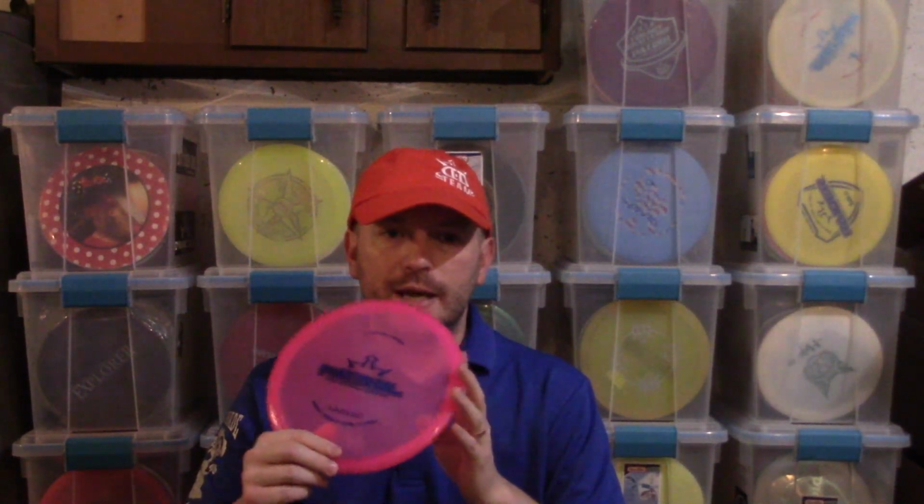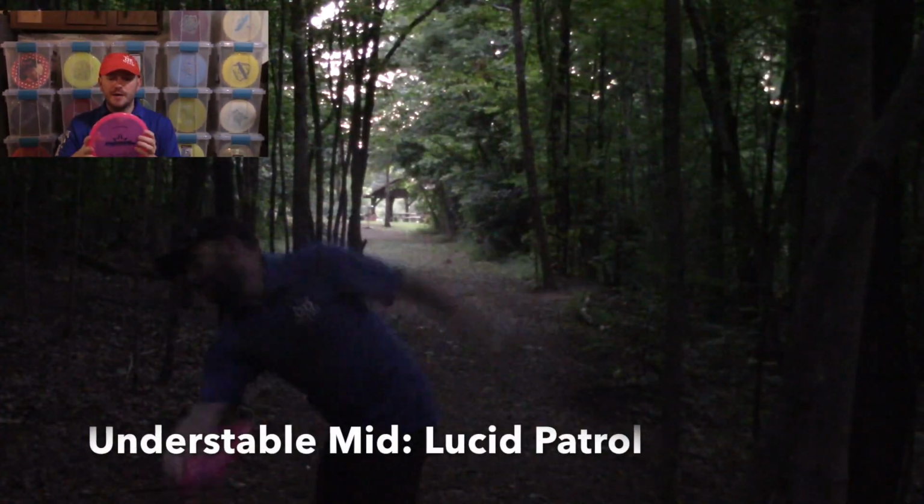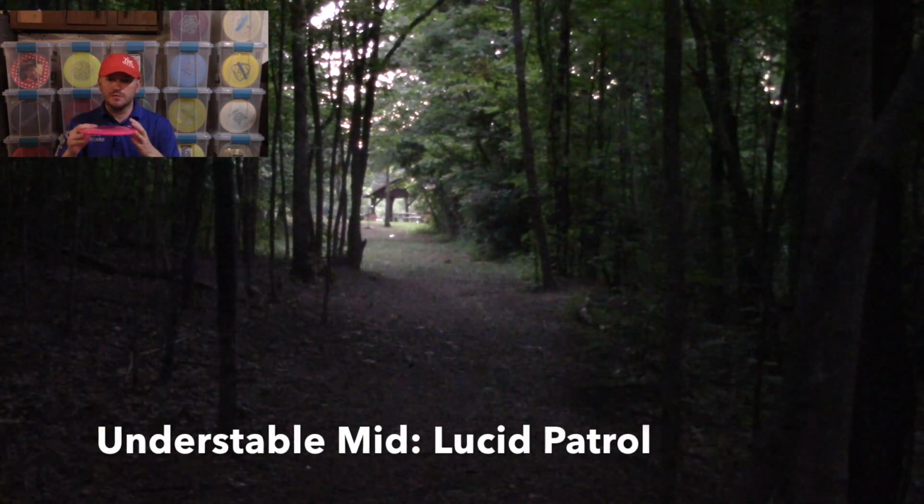But I decided, hey, I'm going to go grab a Patrol, I'm going to throw it around a little bit and see how it works. And it was a great choice. So I added this to the bag, and almost instantly I was able to hit some of the lines that I just couldn't hit with my Fuzion Truth anymore.